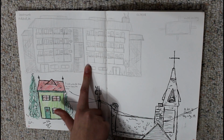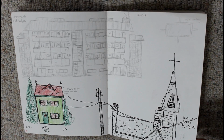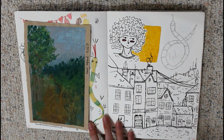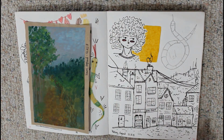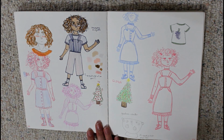These are some apartments that I drew, that are in a town nearby where I live, and this is a church that I drew with a calligraphy pen. This is just some gouache. I think I did this in like 10 minutes, so it's not great. This is with that same calligraphy pen that I drew the other thing with.